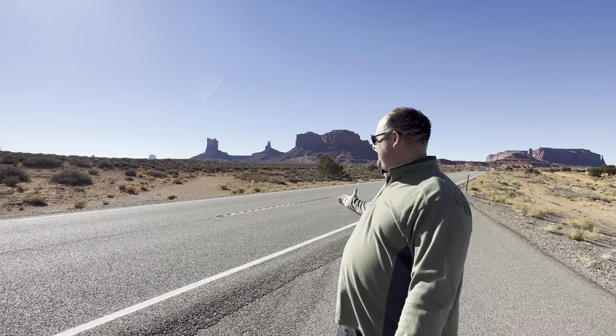Hi guys, Monument Valley. I feel like I'm in a cowboy movie. This is a childhood dream to come here, and it doesn't disappoint. It's absolutely magic. Every kilometre gets better and better.